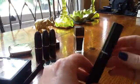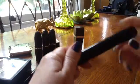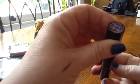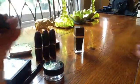And this, as you know, is my Holy Grail mascara, Le Volume. And this one is one that I've just started, and it's in, I don't know if you can see that, a beautiful plum shade. They just seem to have numbers rather than names. This is 30.